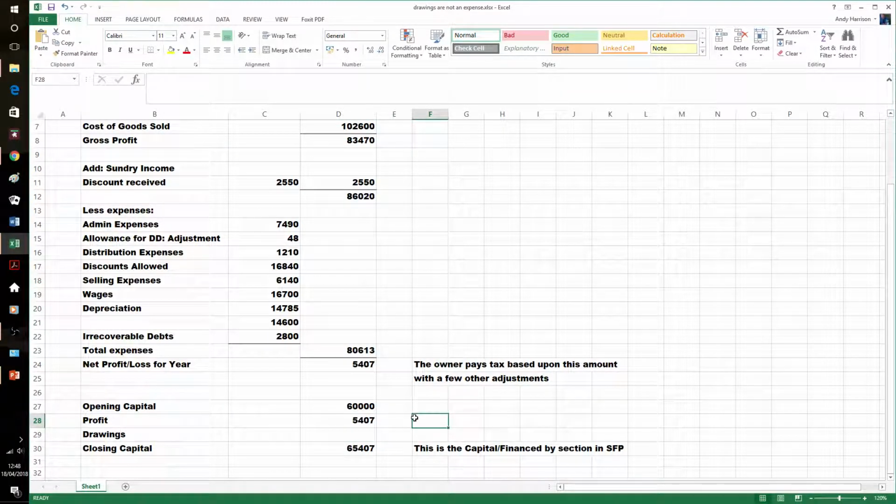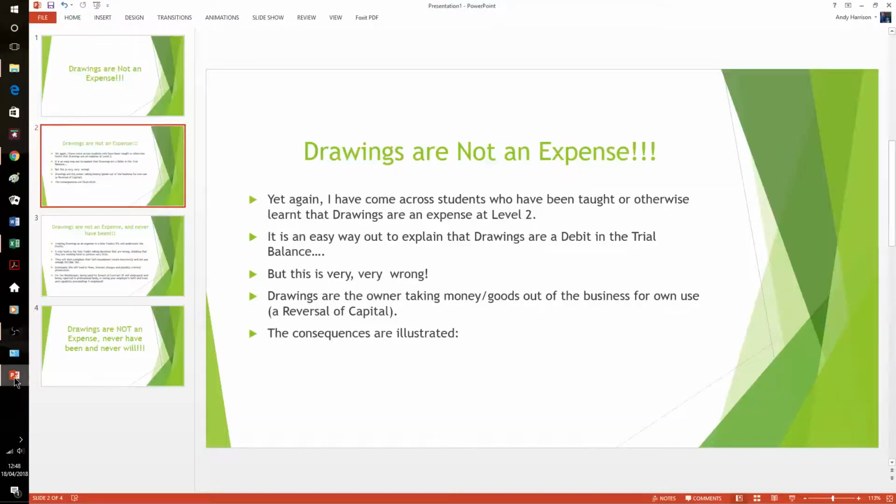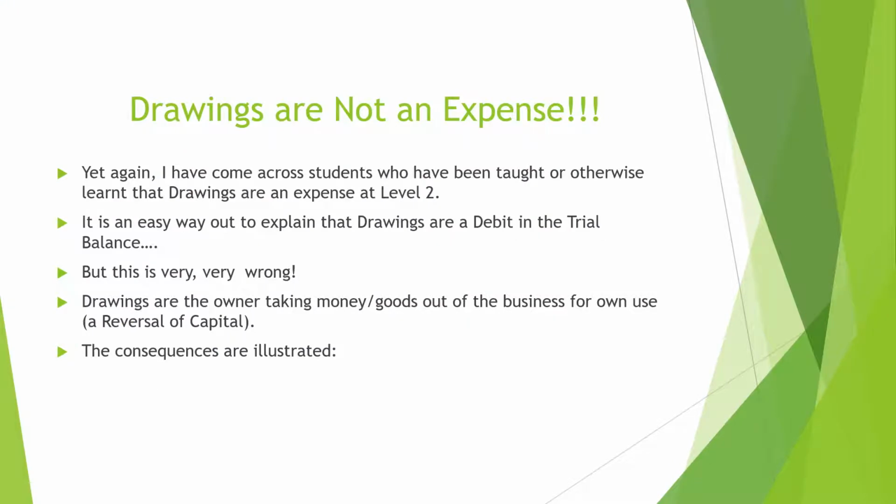Suddenly, instead of making £20,007 and paying tax on that, I think I've only made £5,407 profit. Is it worth being in business? I might even take a wrong decision. And then I'm going to pay tax on the lower amount. So let's have a quick recap, or quick think, about the consequences.